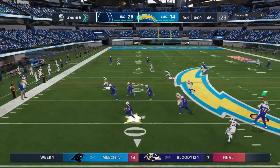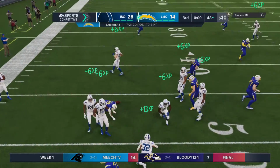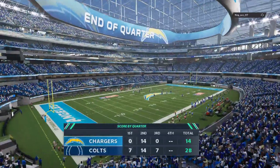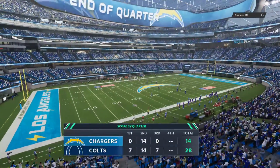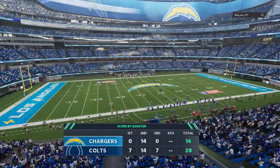Justin Herbert looking to throw on 2nd down. Now they go screen. It's complete. And he'll go down, and that will do it for the third quarter of action. Back now at SoFi Stadium in Inglewood. It's Charger football, but they trail here as we get going in quarter number 4.